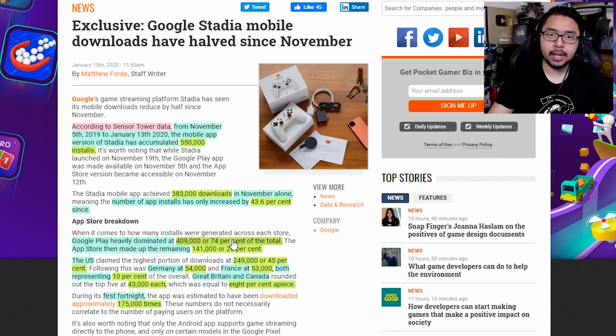So 74% of Stadia users have Android phones or used an Android phone to download the app, and 26% of the total Stadia player base have iPhones and use the App Store to download the app. It's not surprising that it was a lot of the Android people who bought Stadia, given that it's more feature complete on Android, with Pixel devices in particular being able to play Stadia on mobile. And down the line, there's going to be an update where more Android phones will be able to play Stadia. Whereas iPhone users, a lot of the people in the Apple ecosystem, they're going to have to wait a bit before they can engage with Stadia on their mobile devices.